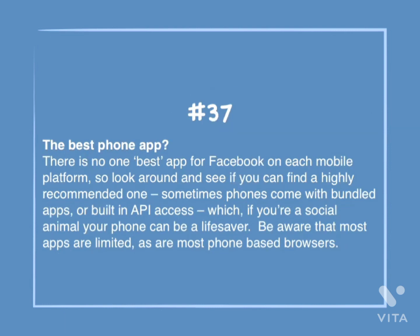Number 37. The best phone app? There is no one best app for Facebook on each mobile platform, so look around and see if you can find a highly recommended one. Sometimes phones come with bundled apps or built-in API access, which, if you're a social animal, can be a lifesaver. Be aware that most apps are limited, as are most phone-based browsers.